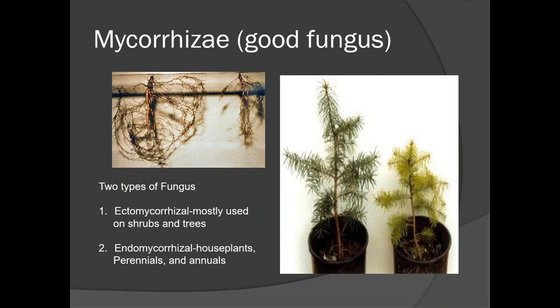Now, when we deal with root systems, this is kind of when we deal with organics, and we're going to talk a little bit about insecticides and fungicides. And this, I really like this one here. This is mycorrhizae. It's actually a good fungus that battles the bad fungus.